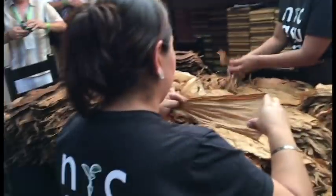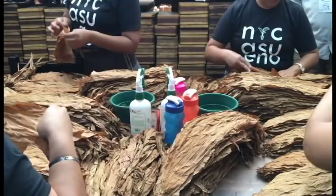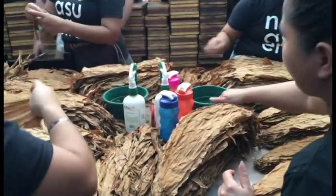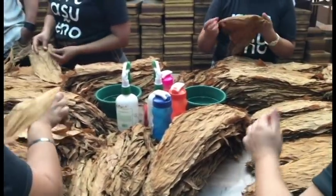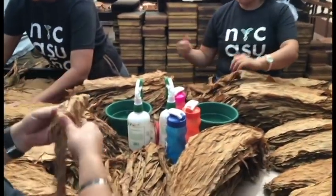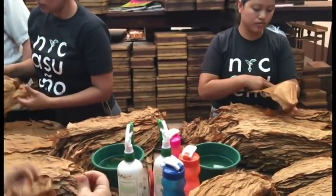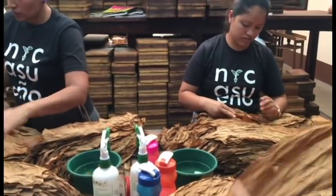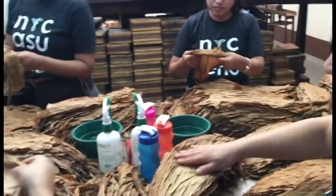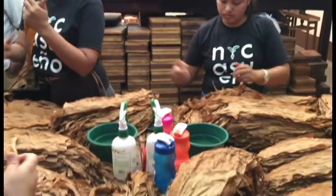Another interesting thing about tobacco is, let me ask the bloggers, hey guys, if I ask you what is the difference between Seco, Viso, and Ligero? What is Seco, what is Viso, what is Ligero? Almost always the universal answer is Seco is the lower part of the plant, Viso is the middle part of the plant, and Ligero is the top part of the plant.